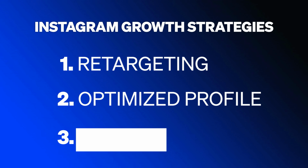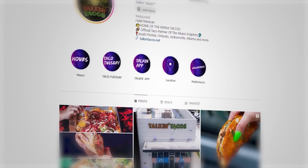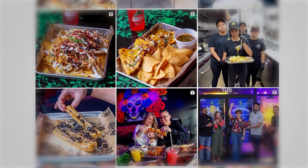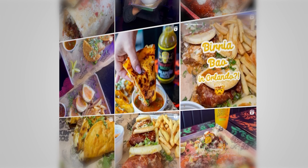Which brings us to our next posting strategy, related to driving new customers from organic posts using geotags strategically. Geotags sound like a very technical term, but are a very simple idea. So as fun as Omar's Instagram sounds so far with the dancing videos and the beautiful looking food, you may have noticed a problem, which is that Instagram is global, meaning that usually posts get shown to people all around the world.